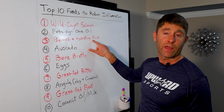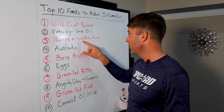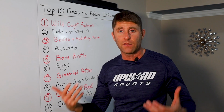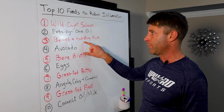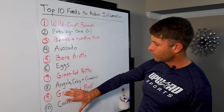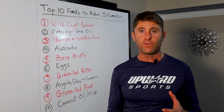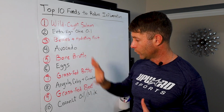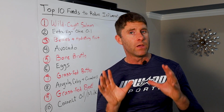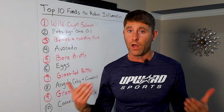With hydrating fruit, I can include things like tomatoes if you don't have a nightshade sensitivity. That also has that structured water in it, and it's got lycopene and lots of different anti-inflammatory compounds. Consuming these foods should be about 80% of your calories, if not more, on a regular basis. If you do that, you're going to see a noticeable improvement in your energy, your mental clarity, your spark for life, your skin health, all of those things.